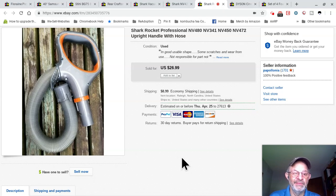I took a picture of it on the table in my backyard, and I took one picture. This is really not much. How many pictures can I take of this thing? I mean, it's a handle. We'll make pretty good money on this, probably $25, because I think it's going somewhat locally within the tri-state area.